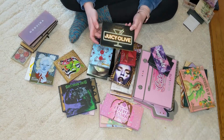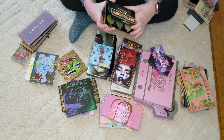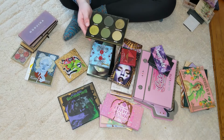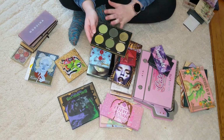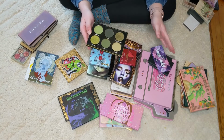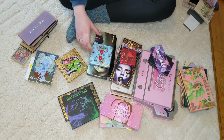My last Give Me Glow palette is the Juicy Olive. So this palette was my first Give Me Glow palette. I ordered this a while ago, probably in 2019 or early 2020. This is just the perfect grungy green palette. This is what introduced me to Give Me Glow's formula, and I love it. These mattes are so easy to work with. These metallics are the Give Me Glow metallics that I feel like we all know and love, so definitely going to keep this palette. Let's move on to Pat McGrath.